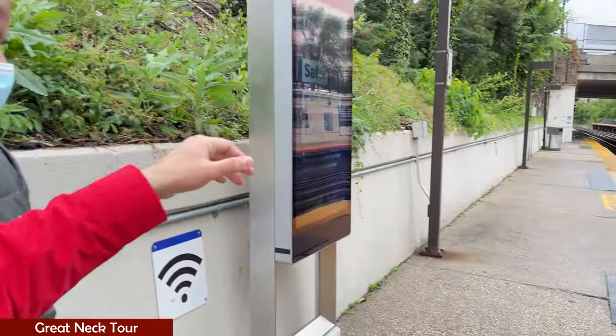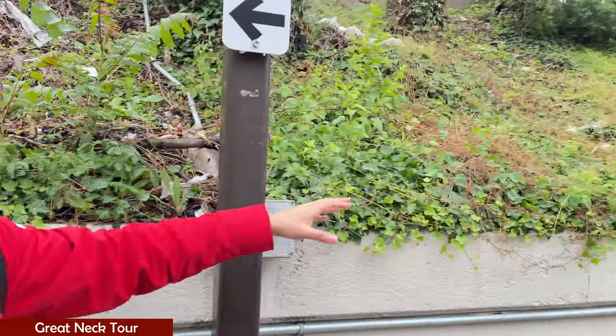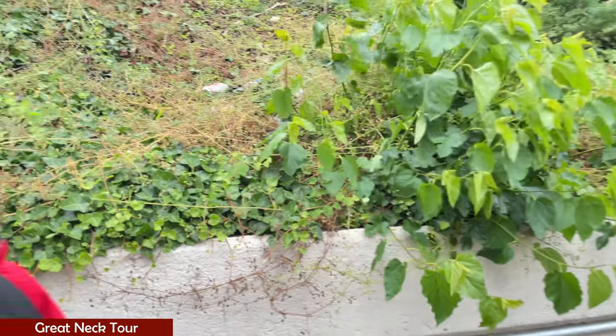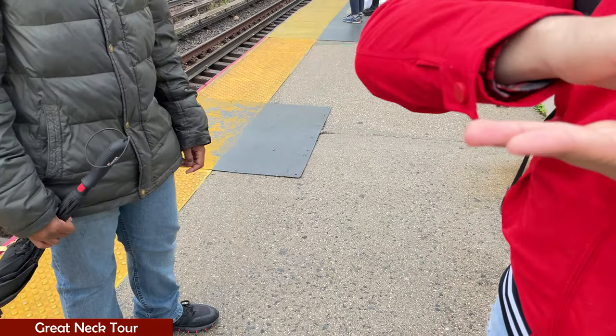All right, let's walk this way. Here we have another display totem. Look at that. And we have some nature going on over here. And you notice that they didn't cut that, right? They should be cutting that, but we don't know what's going on here. Now you're gonna notice when there's mistakes with platforms, the railroad will choose to repair it by putting like a wall, I guess.